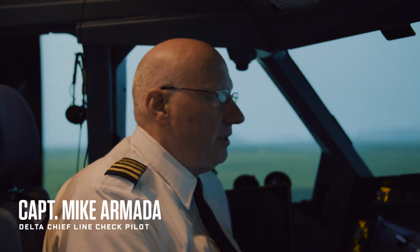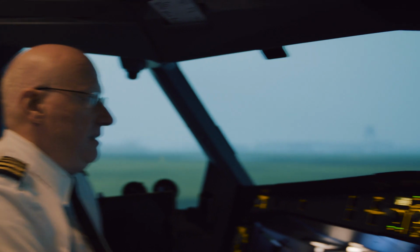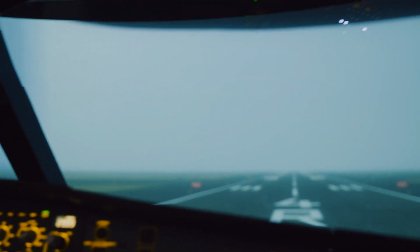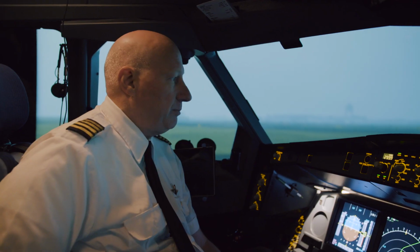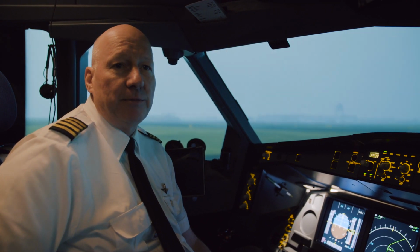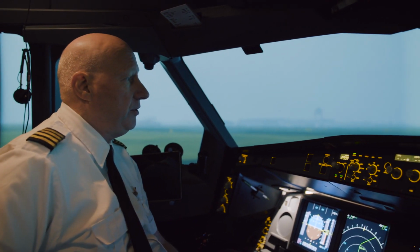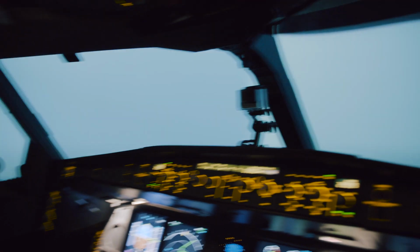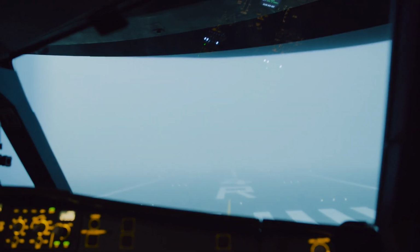All right, so we can simulate just about any kind of weather, and George, if you could make it snow for us. Definitely the sorts of conditions that I would like my pilot to have practiced. We have certain takeoff weather minimums, and at Boston here, we'd probably have to at least see 500 feet. So we could demonstrate what that's like. If you want to put the RVR to 500 and show you, this is all we would need to legally take off on this runway.